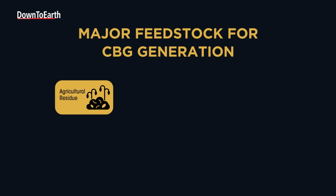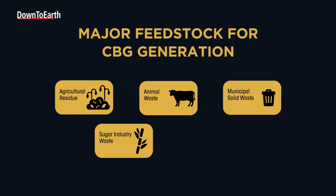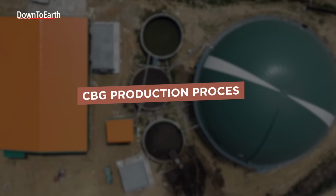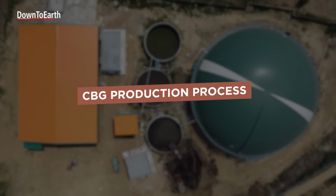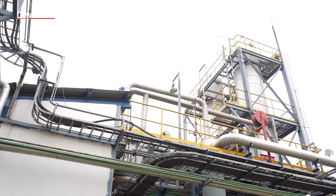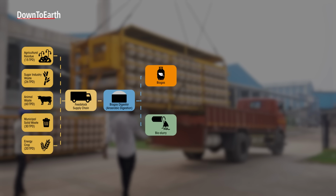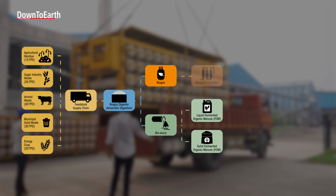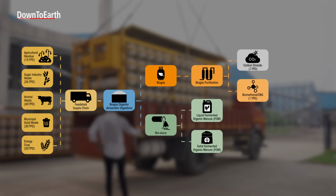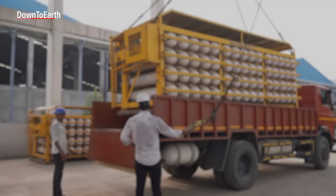So the major feedstocks for CBG generation in the country include agricultural residue, animal waste, organic fraction of municipal solid waste, press mud, which is a waste generated in sugar mills, and sewage sludge. The following schematic illustrates the CBG production process using diverse raw materials. So the graph basically illustrates the quantity of different feedstocks that are required to produce 1 ton of biomethane or CBG, and its application in various uses such as automotive fuel, electricity, heat, industrial applications, and biohydrogen generation.